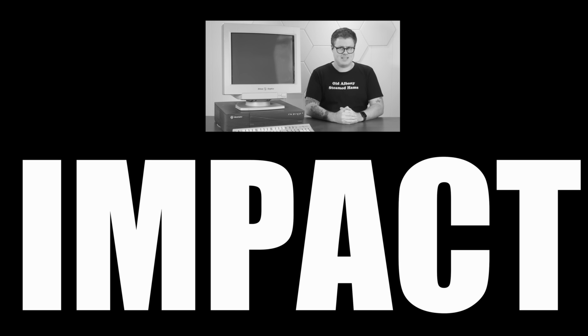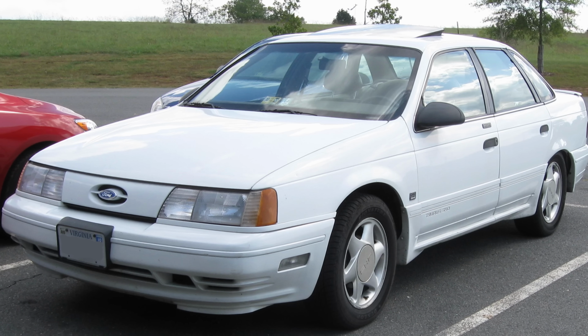This is an SGI Indigo2 R10000 IMPACT. And 30-some odd years ago, this Unix powerhouse could set you back the equivalent of a brand new Ford Taurus SHO. And today, we're going to bring this one back to life using some modern magic of our own. So stay tuned.